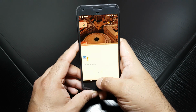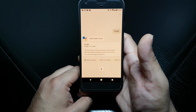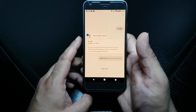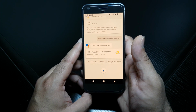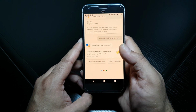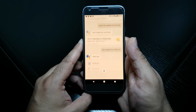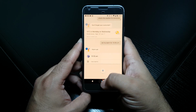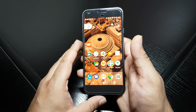Let's bring up Google. What's the weather like for tomorrow? Oh, sorry guys. What's the weather for tomorrow? Set me an alarm for 10:30 a.m. I'm not going to go into too much detail with that, but you get the gist.